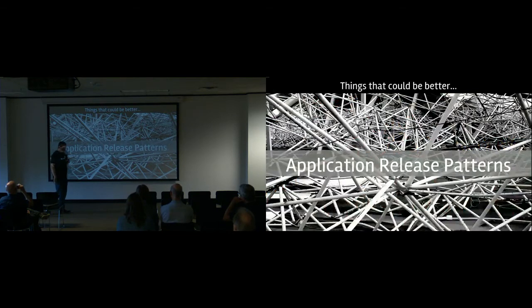Application release patterns could certainly be better. How many of your application release patterns look like this? This is another great slide here. So releasing your applications can be very, very difficult. It can be very complex.